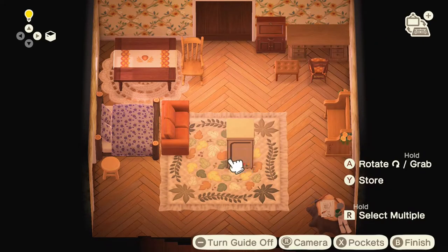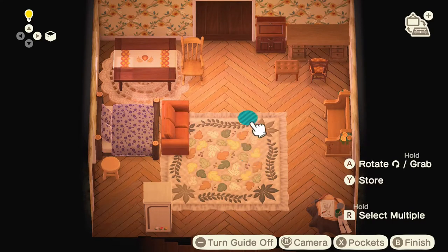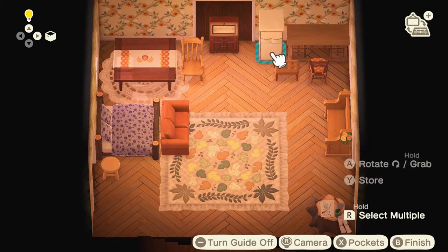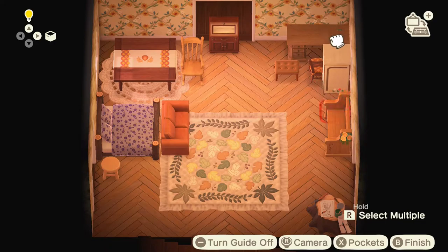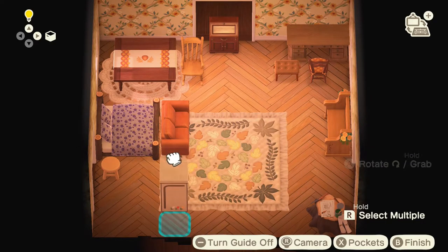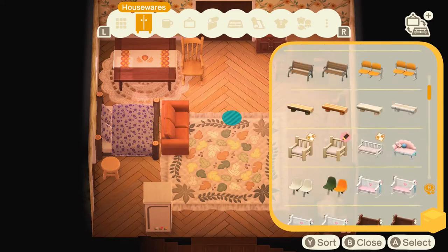And I needed somewhere to change my clothes, so I picked this little fabric wardrobe instead of like a huge furniture piece. It looks like it goes with the room because it's light, and it actually has tulips on it, so it looks like spring. So it's called a clothes closet.